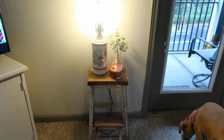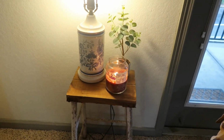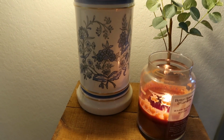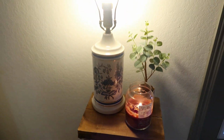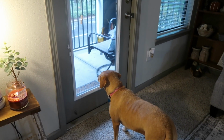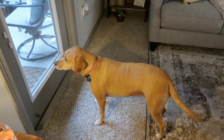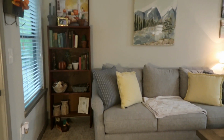And then this stool, I love this stool. I got it at an antique store, and I've had it for almost 3 years now, but just have a candle. I need to get a lampshade for that lamp, but I love it. There's my other baby girl. She loves to go out on the porch and hang out and just look around.